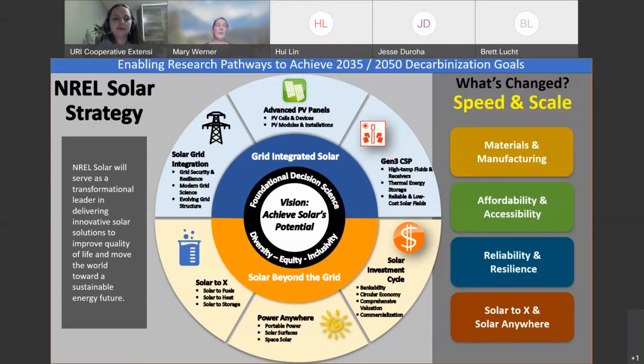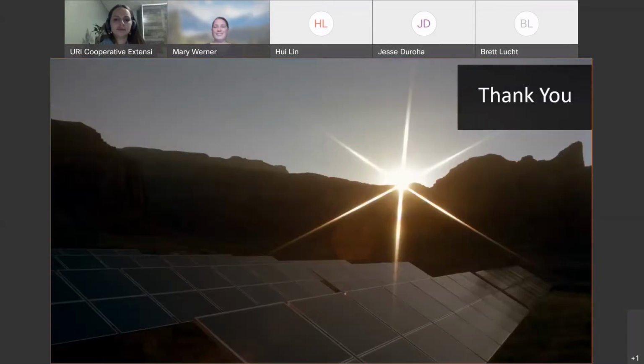And so we developed this a couple of years ago, before the goals were in place. And so we reevaluated it this year and looked at it from the standpoint of, do we need to change our strategy based on these new goals? And we decided that the 6 research pathways are still very critical for success. But what's changed is off on the right here, and that's speed and scale, that we have to accomplish these things in the timeline of 2035 and 2050. So ramping up the speed and scale in materials and manufacturing, affordability, accessibility, reliability and resilience, and the solar to X and solar anywhere. And with that, I will conclude.